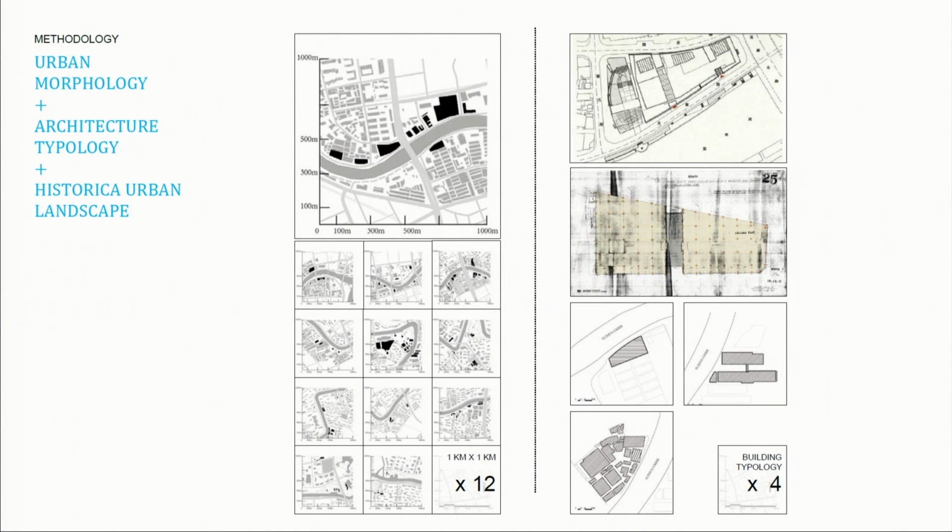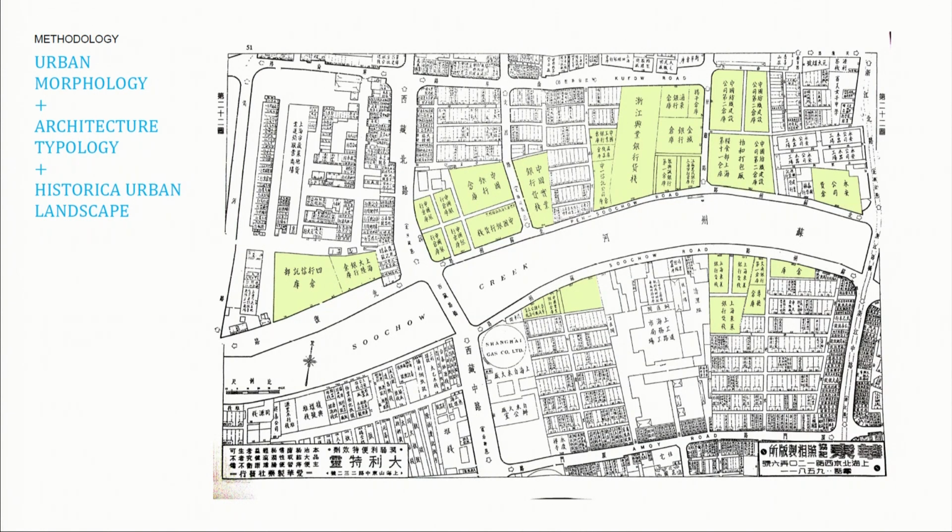For example, for the warehouses, the layout shows a very long, giant, and high facade along the river, which served as a giant screen of the block and challenged the connection between the river and the surrounding communities. The historic urban landscape method also gives us guidance to trace the historic and cultural clues for community identity. For example, the warehouses together shaped the river space in the 1930s, but today we don't have an integrated preservation or any landscape plan to retrace the identity of these warehouses.